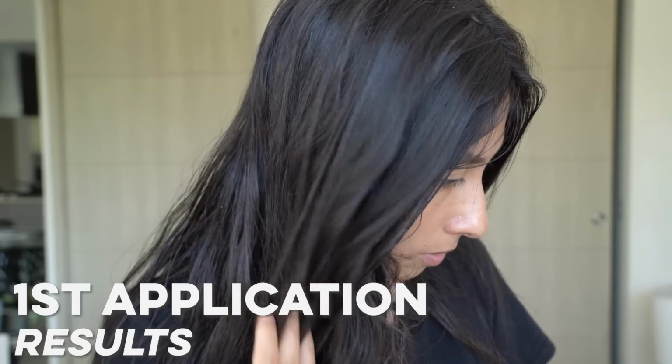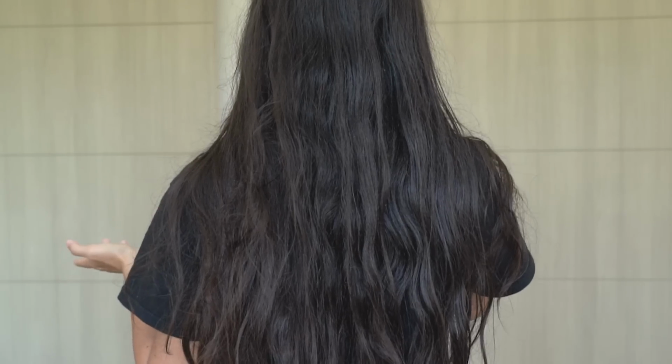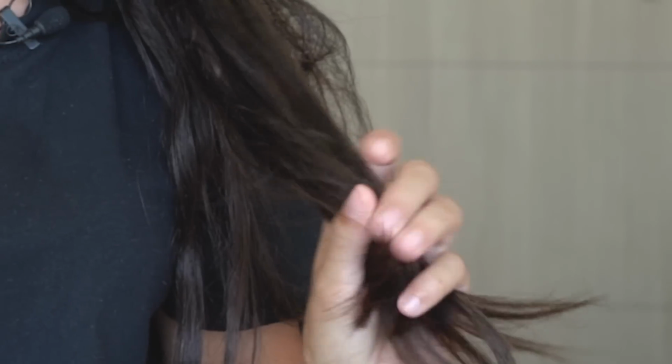On the other side of the story, well, look at my hair. I am able to see an increase in shine. What do you think? Oh, it's feeling like hair again and not like a rope, which is so amazing.